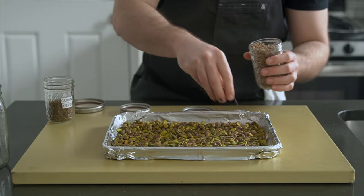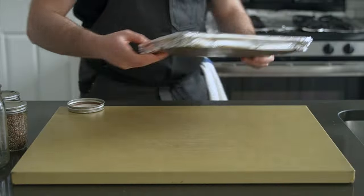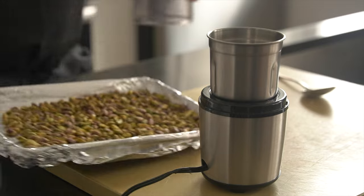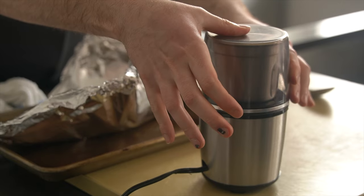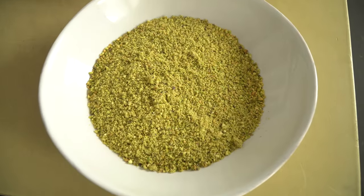Pour 2 cups of pistachios and 2 teaspoons each of cumin and coriander seed onto a foiled tray and toast in a 300 degree Fahrenheit oven for 6 to 8 minutes or until aromatic and toasted. Once roasty toasty, blitz the nut and seed mixture in a blender or, if you have one, a trusty little spice grinder like me. You can also use a mortar and pestle, whatever works, just get it done. You want the mixture fine because we are encrusting our fish with it.